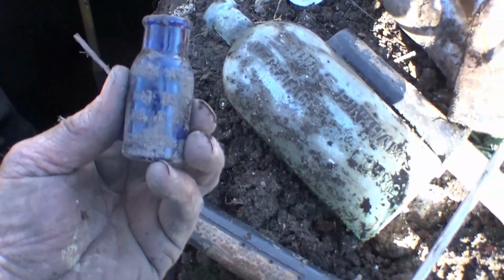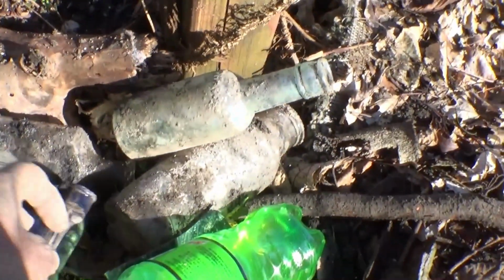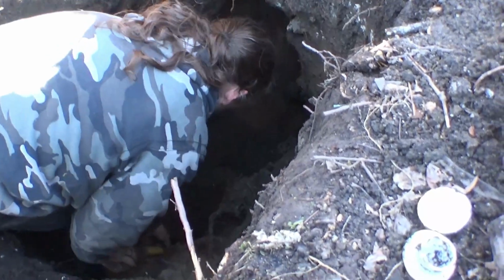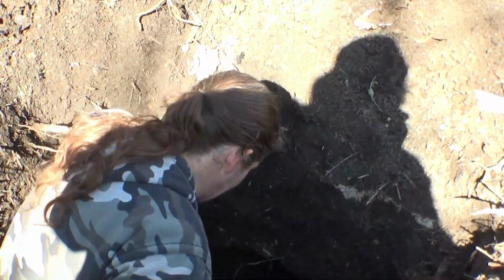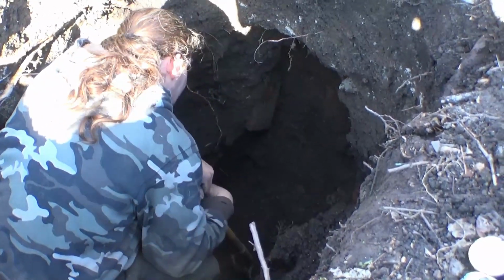There's a little Bromo Seltzer, Emerson Drug Company, Baltimore. It's a hand-blown one, an older one. And some more little food bottles. There's a Mountain Dew bottle. Don't look too old. And the ever-present bricks. I'm kind of right in a bad angle of the sun here, but I'm going to hang here for just a second, see if you hit anything else. Yeah, it's just ashes for right now. There was some stuff up higher here.